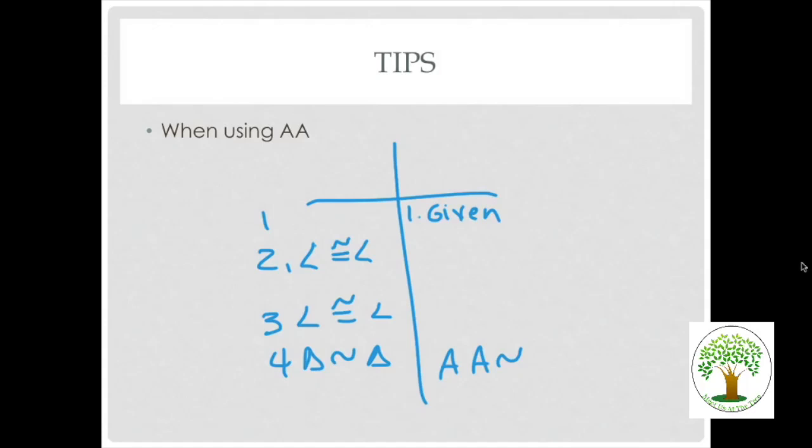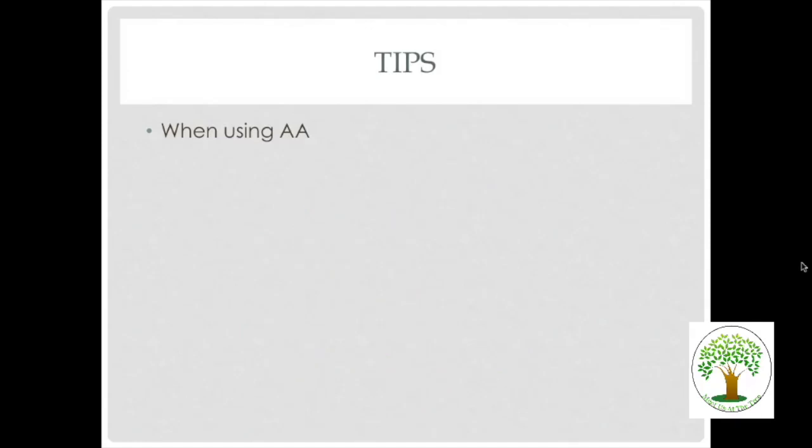I am going to do this for the other ones. If in the given there's 2 angles congruent, then that's already done. Yes, but somewhere in that proof, because it'll be written in the given.